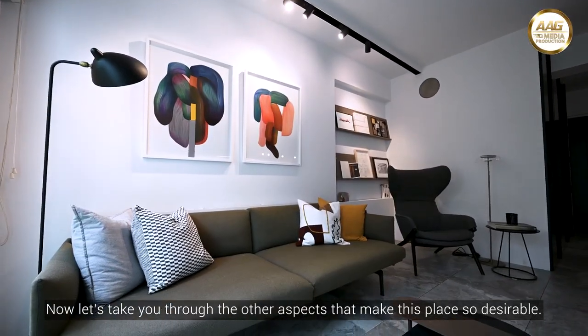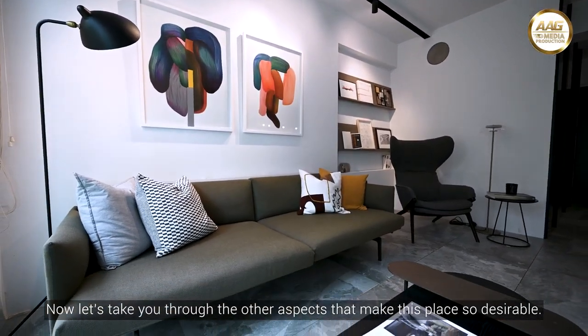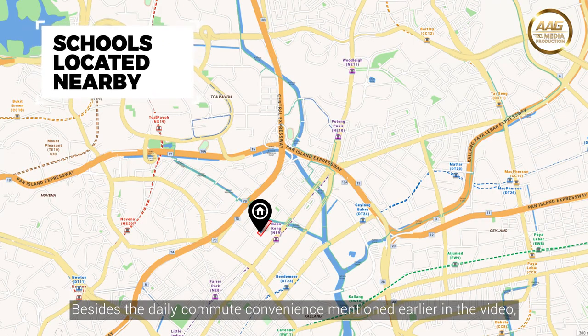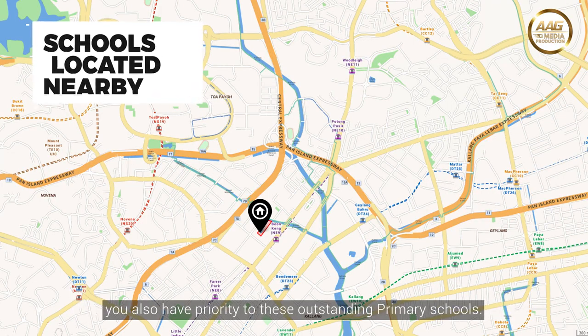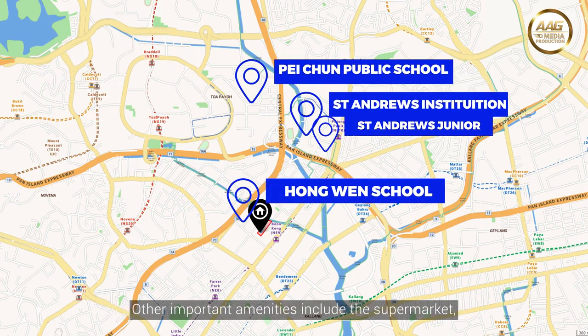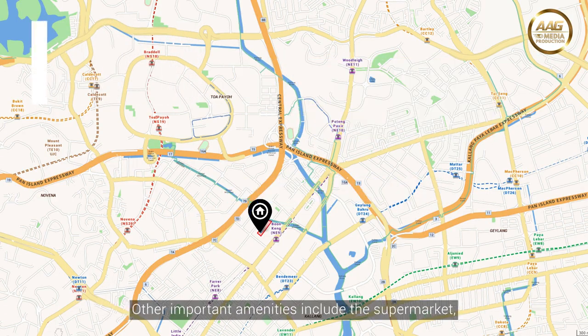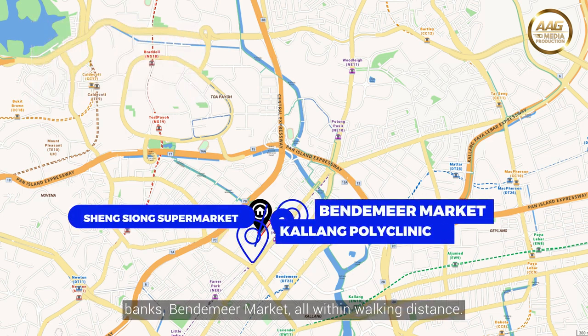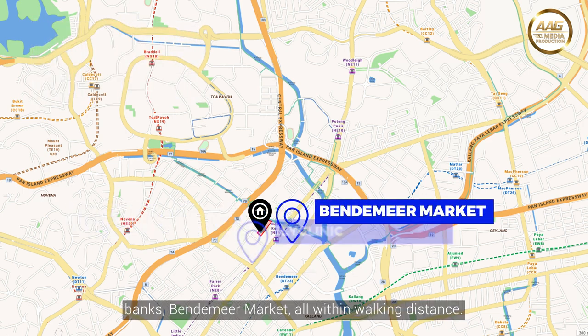Now let's take you through the other aspects that make this place so desirable. Besides the daily commute convenience mentioned earlier in the video, you also have priority to these outstanding primary schools. Other important amenities include the supermarket, newly built polyclinic, banks, Bendemeer Market, all within walking distance.